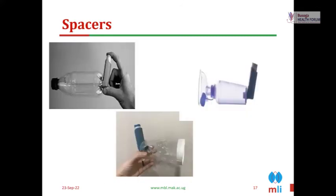So these are the spacers you can use. Many times you've heard people saying, but the spacers are expensive. We don't have any in our health facilities. We can actually make these spacers in our health facilities. What you see are things we have in our setting, the things that are causing pollution in our environment, that are causing the waste being all over the place. So you can use a mineral water bottle to make a spacer.